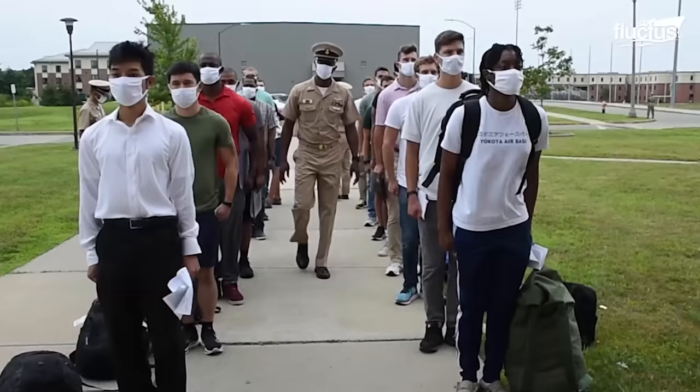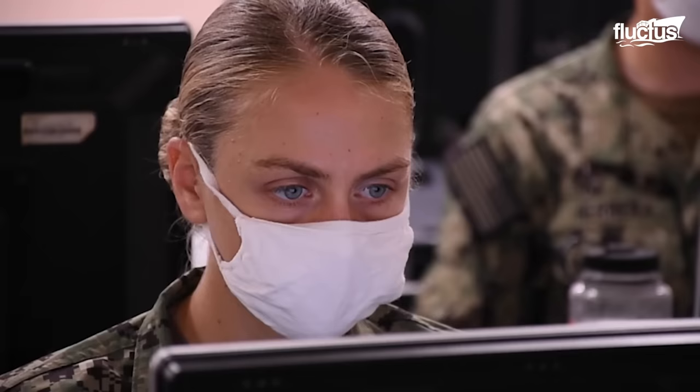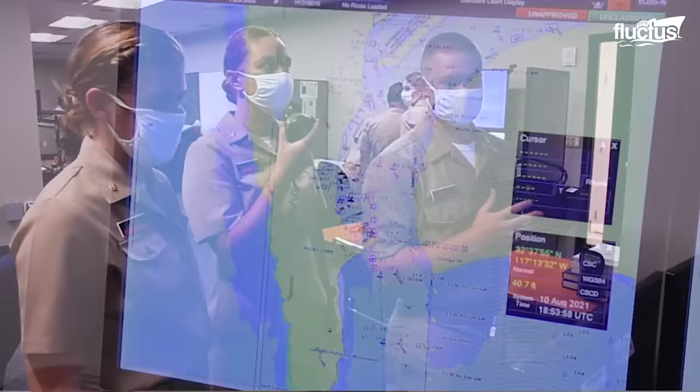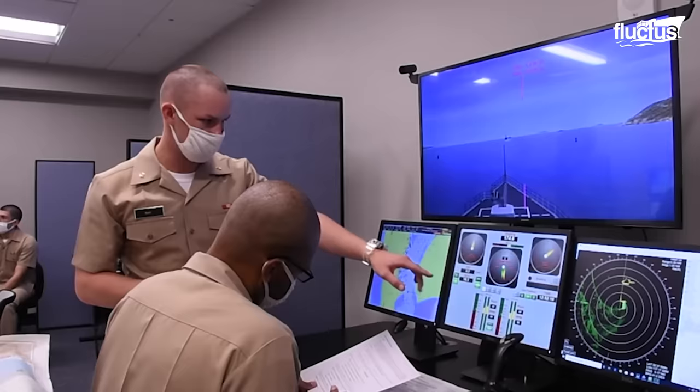Yet another option is to attend the U.S. Naval Academy. The Naval Academy only accepts around 9% of total applicants. That's approximately 1,300 aspiring naval officers each year. The aspiring naval aviator is required to pass the Aviation Selection Test Battery, which consists of 5 different sections and includes mathematics, spatial perception, and mechanical comprehension.